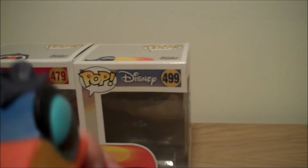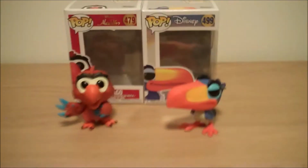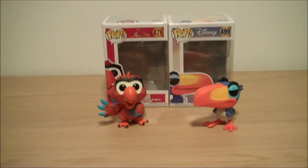They're absolutely wonderful. Although I think they made a little bit of a mistake on the top of his head. I think this is supposed to be glued on a little bit further, but they didn't seem to do that correctly. But either way, they didn't do a bad job all around. I thought that they did a very good job designing both of these pops. I really am happy about them.